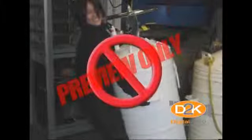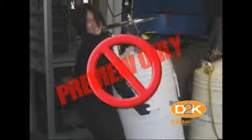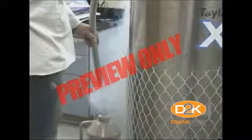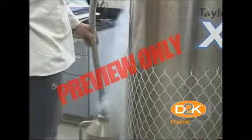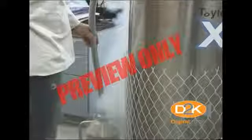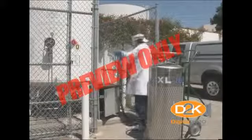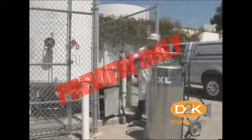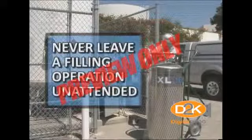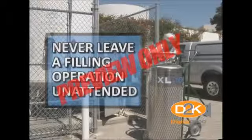Dewars larger than 20 liters will be lifted and poured by 2 people. Ensure the receiving vessel is dry. Cool the receiving vessel by dispensing a small amount of cryogenic fluid, and then continue the dispensing process. Delivery should be conducted slowly to minimize splashing, spilling, and thermal shock to the receiving vessel. Do not leave a filling operation unattended.